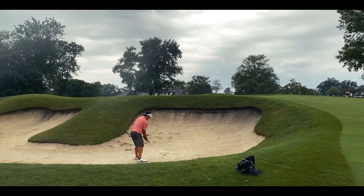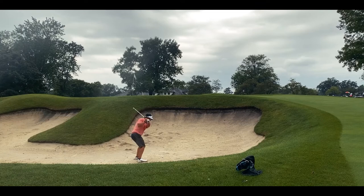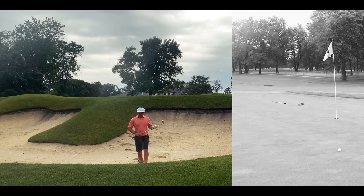So another bunker shot here. I can barely see the top of the flag. And another really good thump there. That was a really, really good shot for me.